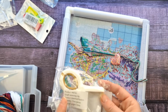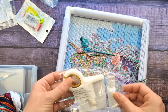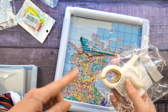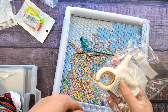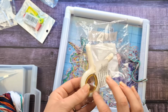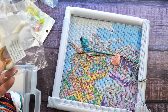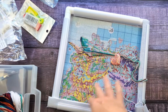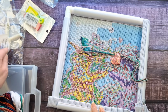I bought one of these clips as well. The idea of this is when you roll your canvas up to pop away, you just pop a clip over it and it'll hold it, stop it unraveling. So I did buy that for when I'm popping one aside and out of the way. I did find it quite useful until I got this for holding them steady and still.